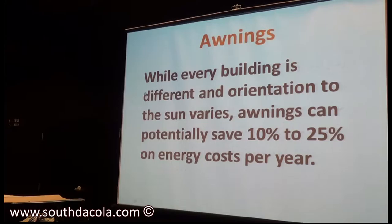So while every building is different and the orientation of the sun varies, awnings can potentially save 10 to 25% a year. Look at awnings, they're a good thing. Retractable awnings are a really good thing.